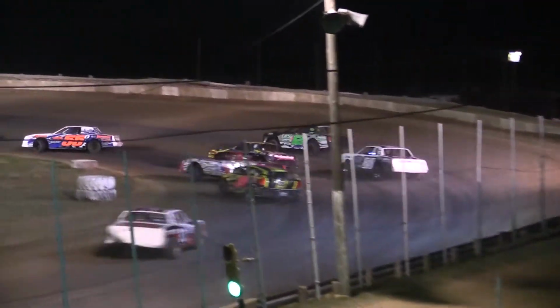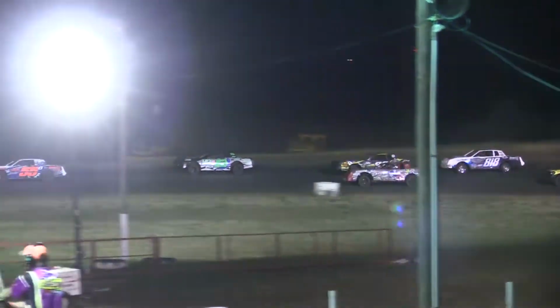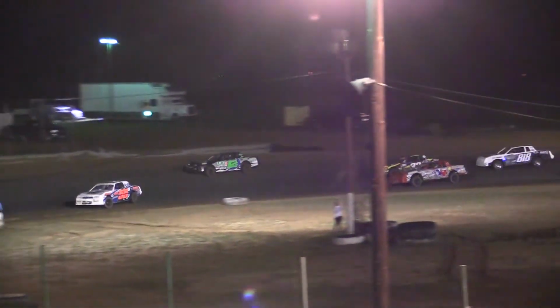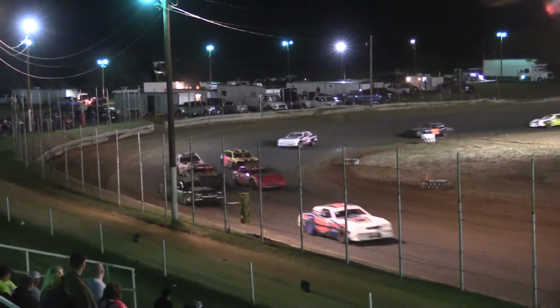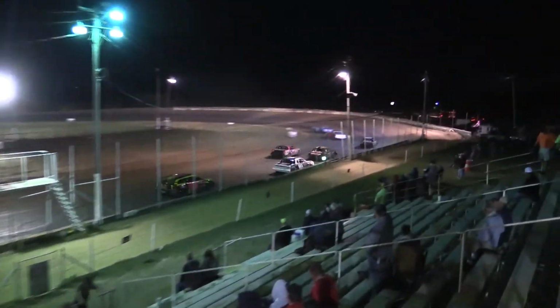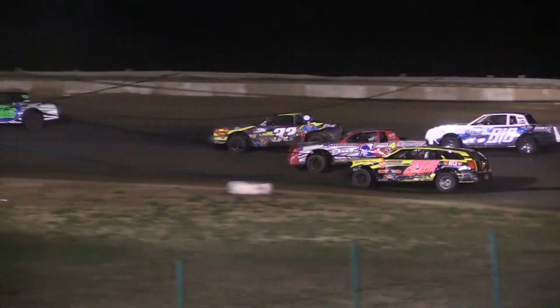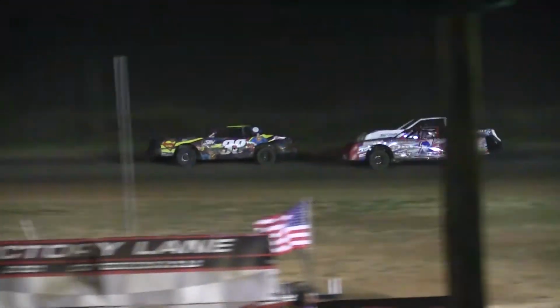Racing with Baker and Bizinet. Powers, your last week winner, now running 3rd place, chasing down the 55 of Dumas for 2nd place. Door to door racing through 3 and 4. O'Brien and Baker battling for the number 4 spot. Banging door to door. O'Brien gets a little loose through 1 and 2. Baker pulls a little gap.